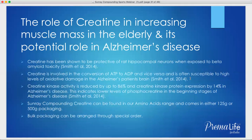Creatine has been shown to be protective of rat hippocampal neurons when exposed to beta amyloid toxicity. As you know, the beta amyloid is the plaque that forms primarily in the brain. We think it also can be associated with some parasitic load and also heavy metal load. Creatine is involved in the conversion of ATP to ADP, adenosine diphosphate, and vice versa, and is often susceptible to high levels of oxidative damage in the Alzheimer's patient's brain.